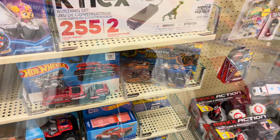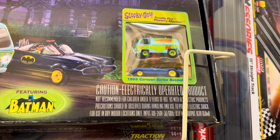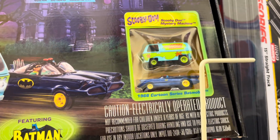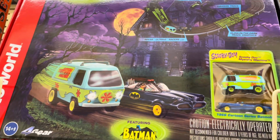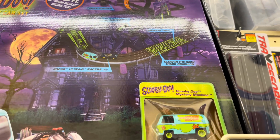I've been waiting forever for them to start getting actual Hot Wheels. What is that? Wow, look at this Auto World slot car set with a Mystery Machine and the Batmobile. That is awesome. It's like all spooky. High performance controllers, squeeze track, glow in the dark graphics. Cool, that's pretty cool. It's like a slot car racer. That would be the track I would have in my slot car room.